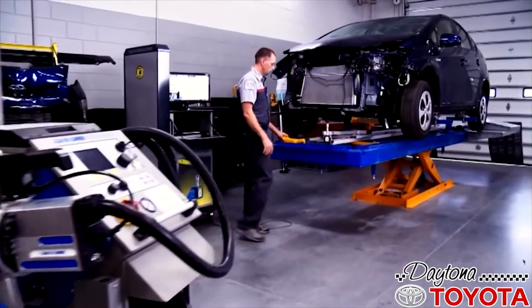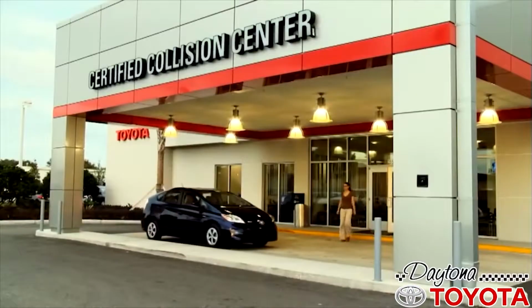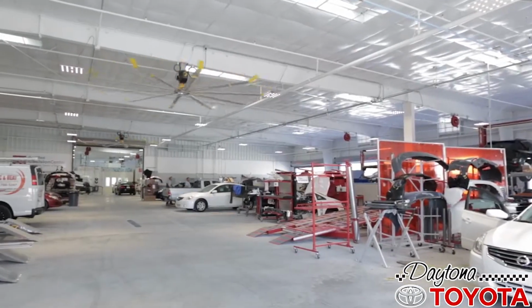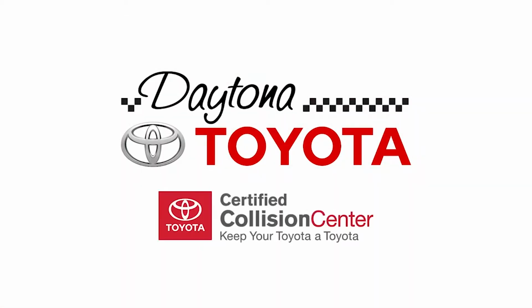Your vehicle will be restored to pre-accident condition, and we guarantee our workmanship for as long as you own the vehicle. You have a choice when it comes to where you have your vehicle repaired. Choose the quality you deserve. Choose the best. Daytona Toyota Certified Collision Center.